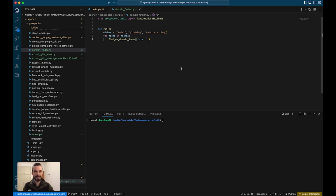So exact match domains, it used to be a thing years ago where people would buy up domain names that exactly match the search query as the .com domain name. And lots of people now say that this doesn't work.